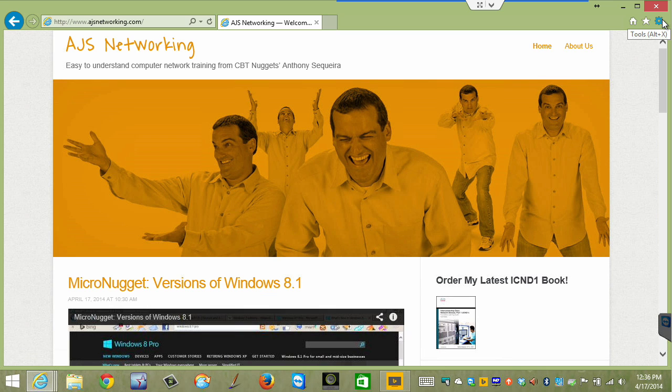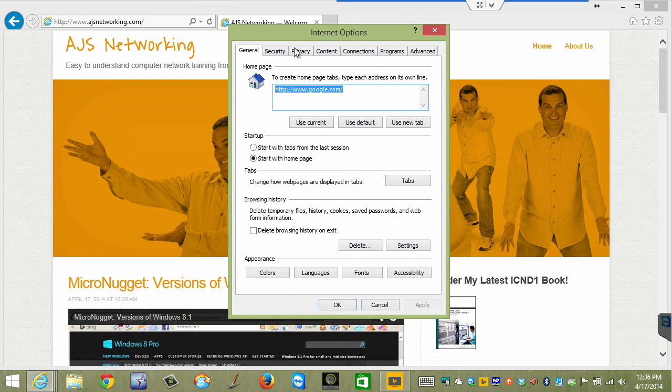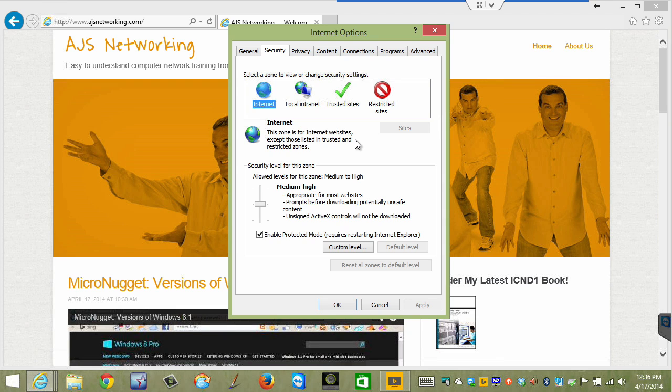Now, when it comes to your safety features, the last thing I want to point out to you in this MicroNugget is under Internet Options. Realize that from a security perspective, Microsoft's Internet Explorer 11 is going to organize things into 4 categories. Internet sites, and you can manipulate what some of these are containing, right? So for Internet, it automatically detects, okay? Now, for local intranet, we can go in and manipulate what sites are included there, just like trusted sites and restricted sites. And notice what Microsoft does. They do particular combinations of security settings depending on what bucket you fall in. Internet's medium-high security, local intranet's medium-low, trusted sites is medium, restricted sites is high.